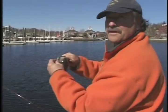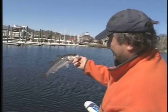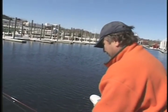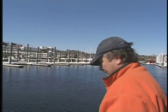Well, at least this guy was legal anyhow. That's a little smaller than average, but you do catch those little guys. There's times when you catch these little ones, you get the big ones because they're feeding on them.